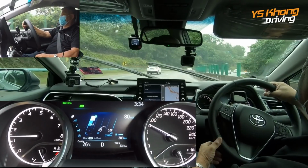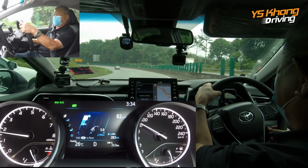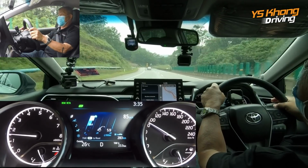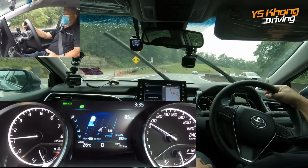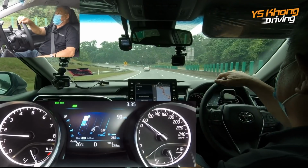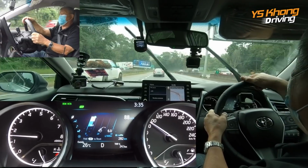Okay, never mind. So we are now in a place called Sungai Dua, and as I said earlier, this is the dynamic force engine, and it has 40% thermal efficiency, which means it is a very, very fuel efficient engine, and mooted to be one of the best engines in the world for fuel consumption. Okay, so we are trying to achieve the 6.8 liters per 100 that is mooted by this car, but we have already gone past that and we are now at 6.0. So let's see how far we can go.